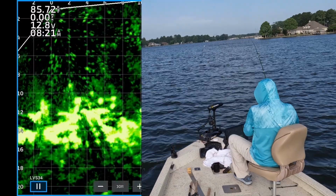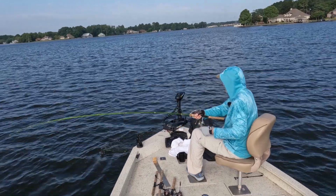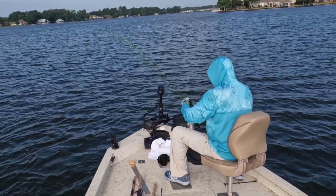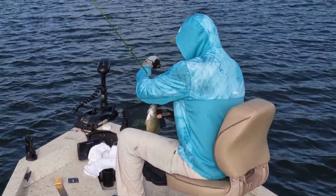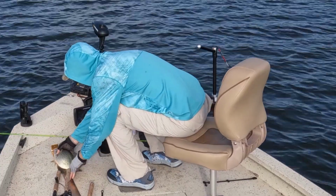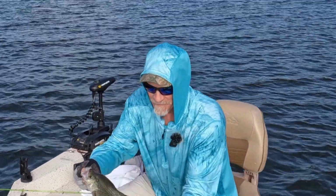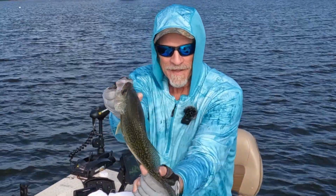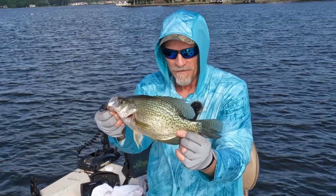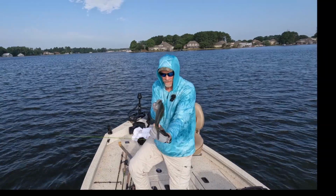There's one, 6 feet out. Another good one. Look at the size of this. Oh my goodness. It's like right at 13-inch black. Look at that. I'm getting my Frabill measuring board so I can show you guys I'm not exaggerating. These are some big fish.